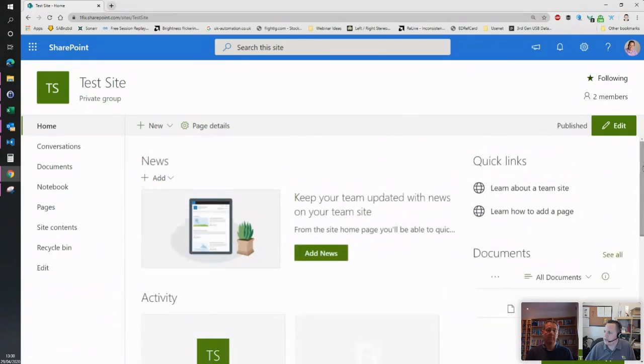So now we've got our basic page. What we want to do here is probably customize it slightly. We've got two things here we can do. We've got new and we've got edit.